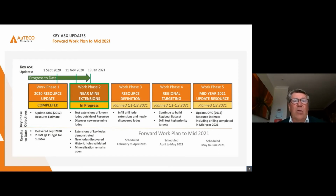But you can see what we'll be doing is our phase 3 program, phase 4 program, about resource definition and regional targeting. So we currently have 4 rigs that are just around a small area. But once we get the 5th and 6th rigs, we'll be looking at targeting that regional area, which I might add is incredibly exciting, and we really can't wait to get our teeth into. It is quite spectacular. I'll take you through that as well. And then I expect by late June to have to you a resource update. So lots to come from us over the course of the next 5 months.